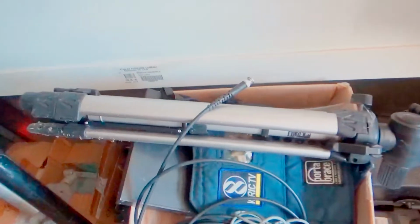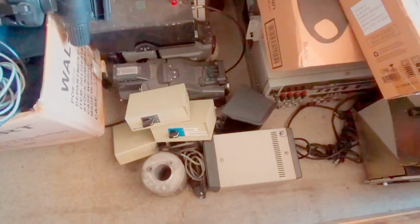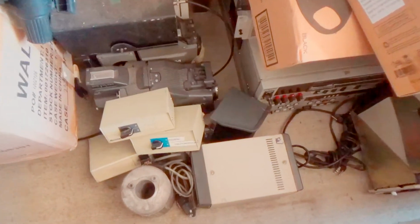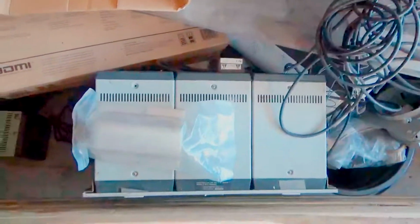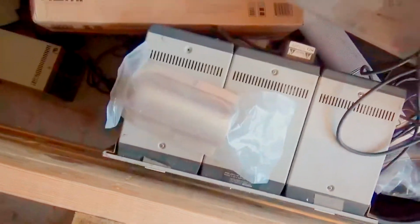I mean, look at that. That's a tripod that's much better than anything I've got for any of my camera work. That looks like an old PA system. I mean, look at that. Andrew from CNN PowerView. This guy worked at every place. And here's more of these little miniature monitors. Can't even get a shot of them.